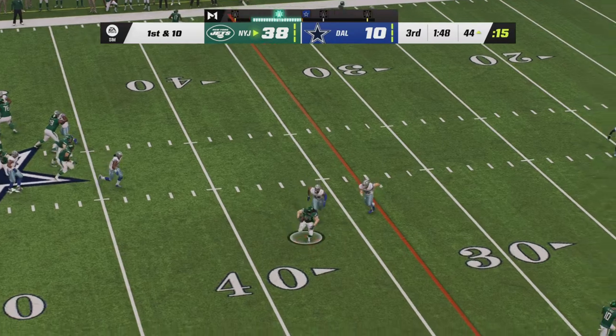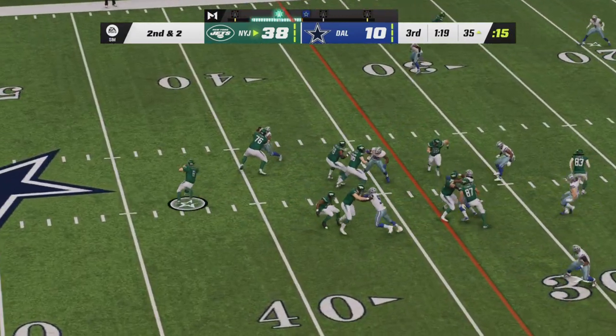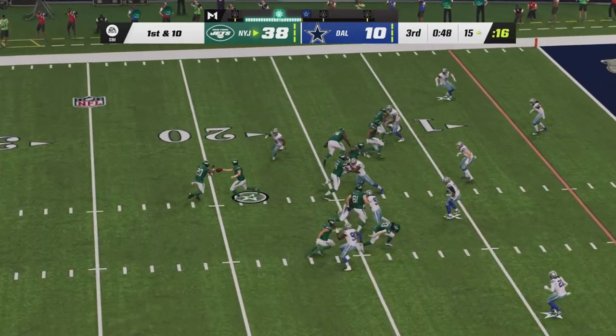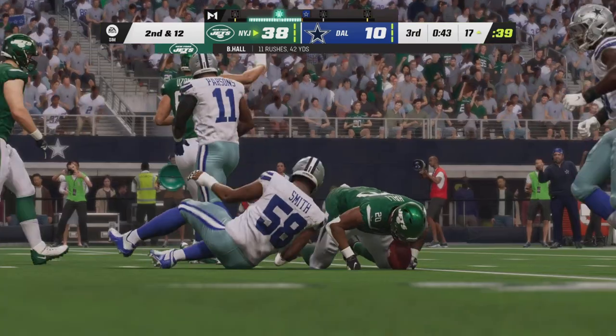Rodgers now to throw. Firing quickly here, and that's complete. Now Rodgers on the bootleg. Oh, he's got a man wide open, complete. Straight ahead is Hall. And he is going to lose yardage here.